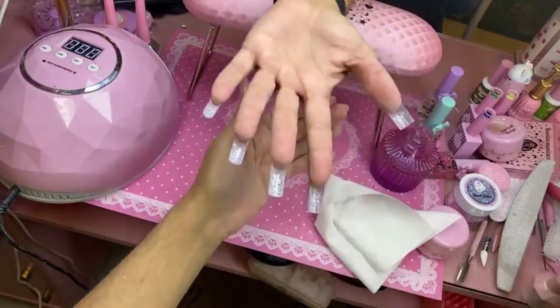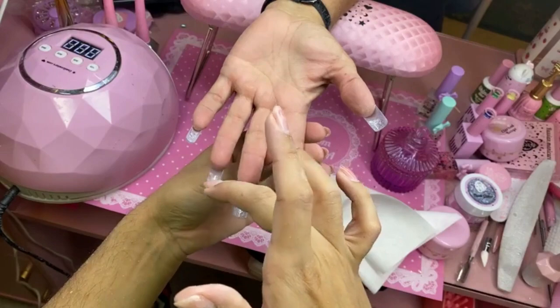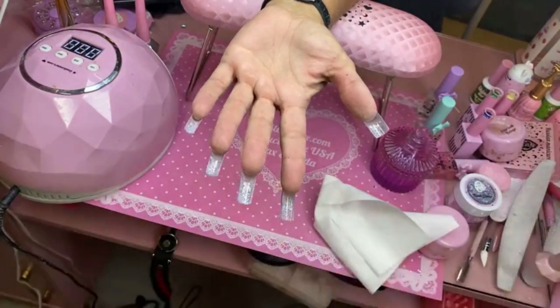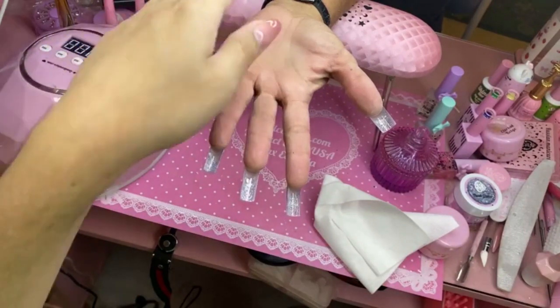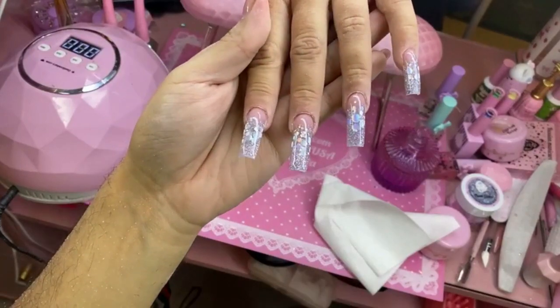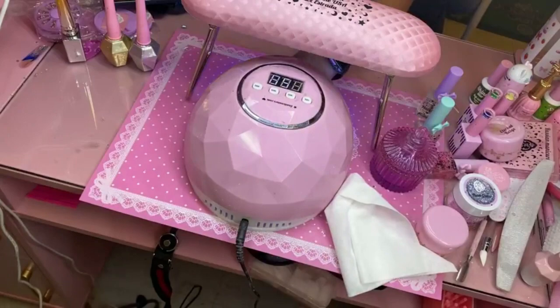Okay, turn your hand upside down for me. We're going to let it self-level out just for a few seconds. And this is going to make sure that gel is really even so that we have a beautiful, perfect surface. Ultra glossy, stunning. Now let's go ahead and bake that for 1 minute.